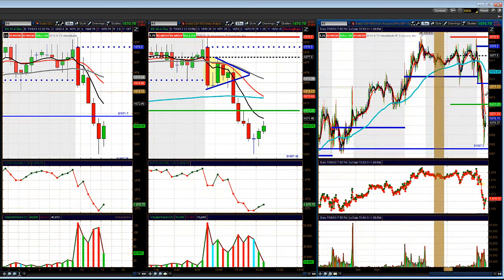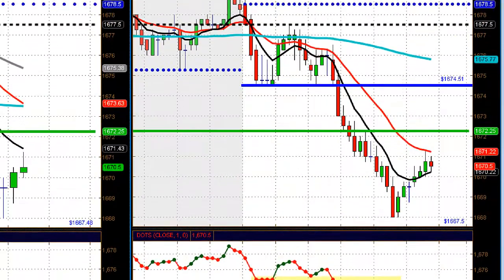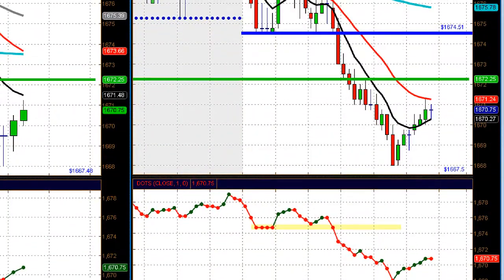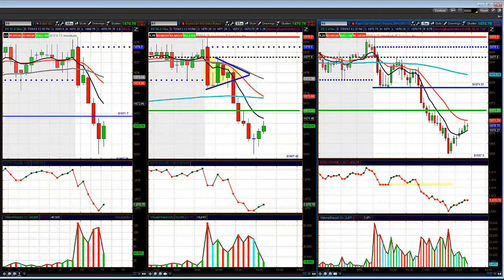All right, on our 5-minute chart here, you can see we're still below those declining moving averages, and you can use that as a gauge as well. Original breakdown came down from 1674.51, so as long as we stay below 1674.51, they may try to short the rallies. Another clue that the market is really weak today is if we hold below the previous day's low, 1672.25, and are not able to get back above that level to even rally towards that breakdown level to get a back test, that would be another clue the market's really weak.